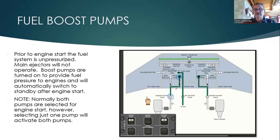engine shutoff valve. Also in the left collector tank right here, this side, we have another little fuel pump right here, and that's what provides fuel to the APU that would be sitting down in this area. So the APU fuel pump has to be turned on in order to get fuel to the APU. And when you turn that pump on, you actually automatically open the APU shutoff valve at the same time. So two pumps on the left side, one is the APU pump, one is the boost pump for the left engine. And over on the right collector tank, you just have a boost pump for the right engine.